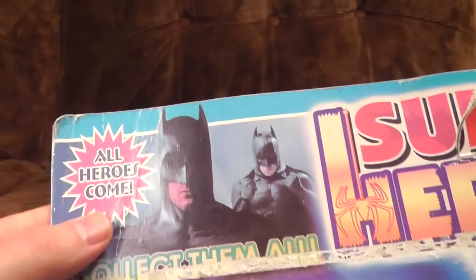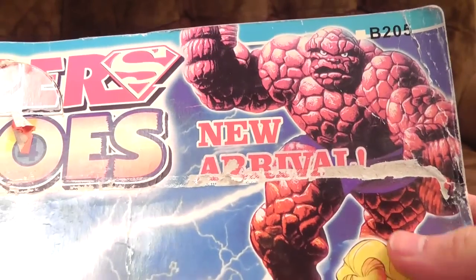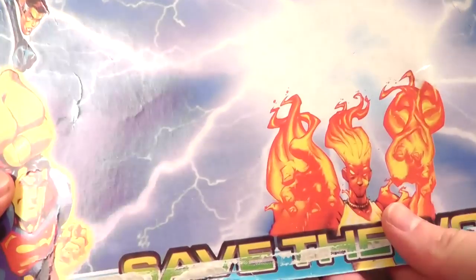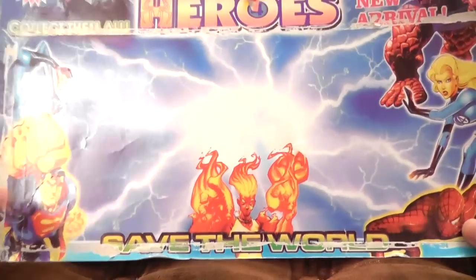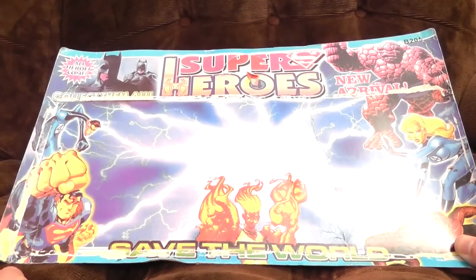It's superheroes with Superman's logo. All heroes come. Good for them. Collect them all. We've got a couple of Batmen. We've got the Thing from Fantastic Four. He's a new arrival. We've got the Invisible Woman and Spider-Man and Fiery Bloke and Superman. Save the world. And as you've probably guessed, half of these characters aren't actually represented by the figures.